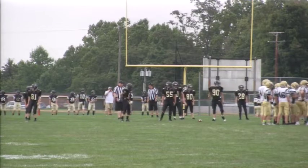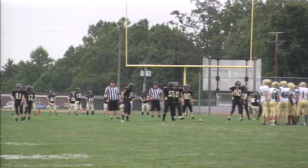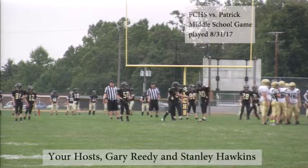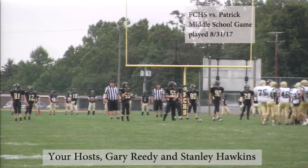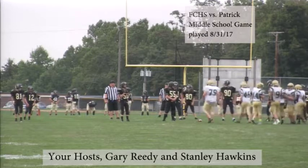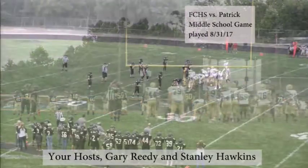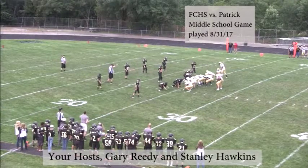That was a middle linebacker blitz, and Blake likes that position. He likes the blitz a lot. So that was a good play. Good call on the coach's part, and a good defensive play by Blake to stop Lacoma from picking up any yardage on that play. And actually, he did lose yardage on that play.